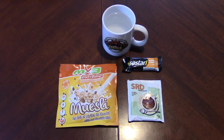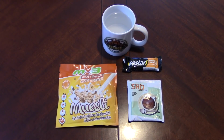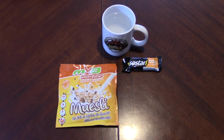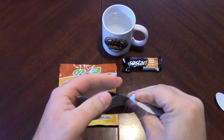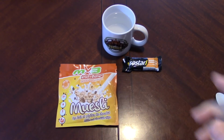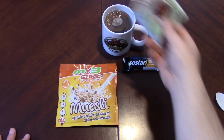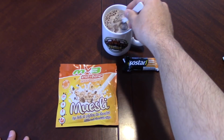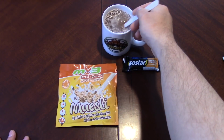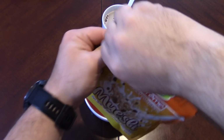But anyway, so I've got the muesli, I've got the hot chocolate, I've got the cereal bar, and I figured this would be a good place to start. So let's first start with our hot chocolate here. See that real well. Smells delicious. Yeah, smells amazing. All right. Get our muesli out.